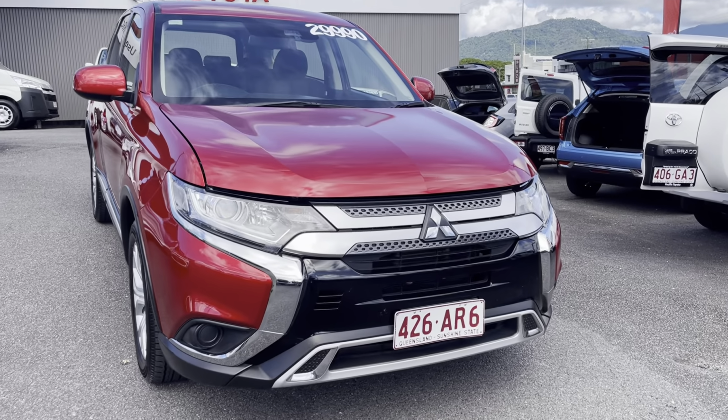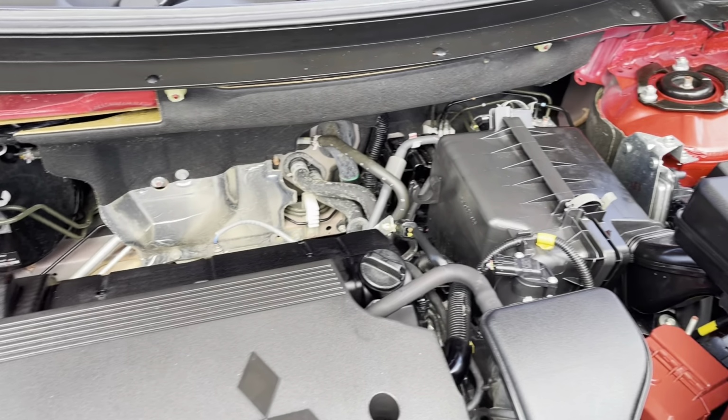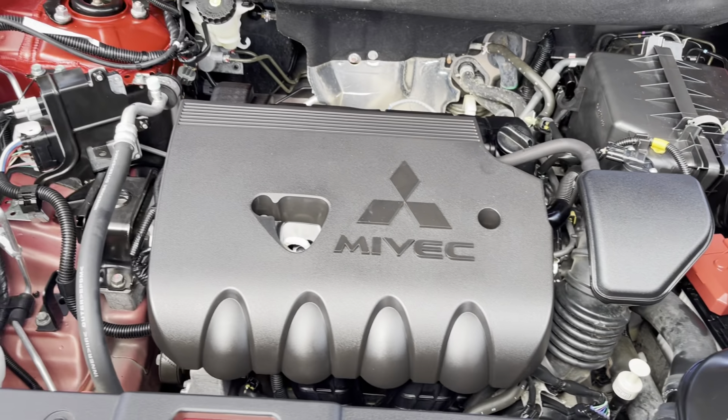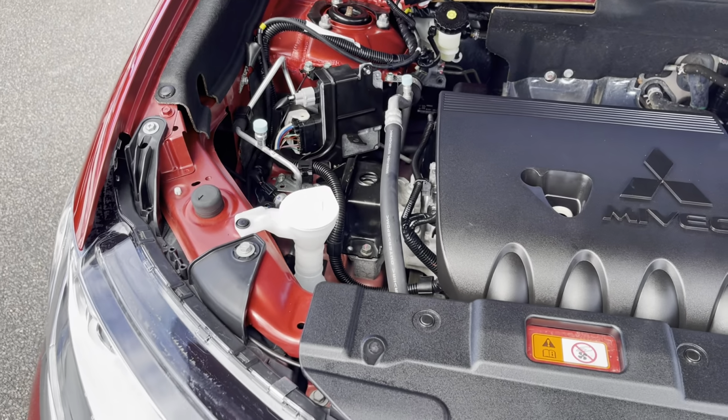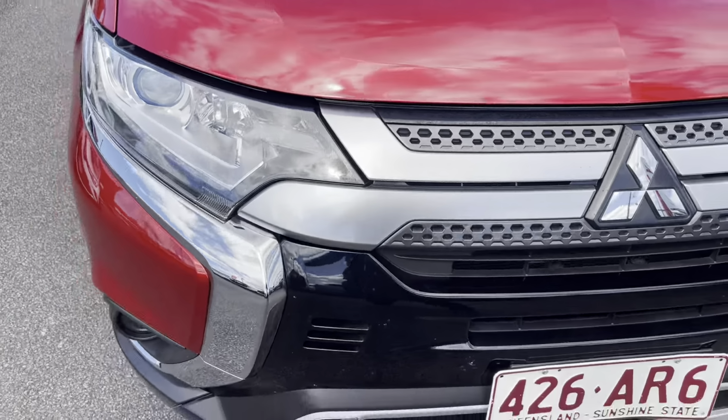So let's go straight through the engine bay. I'll pop up the bonnet on the engine and just go through the engine bay to show how clean and tidy that engine bay is. Fantastic. Also, just going around to the front bar. As you can see, I'm putting the camera right on the front bar.